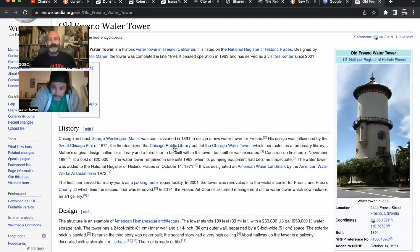Really? Wait, after the fire, they used the water tower as a library? Shouldn't they have water? Shouldn't there be water in there? Yeah. At the cost of $20,000. So I guess there's supposed to be a library in it.